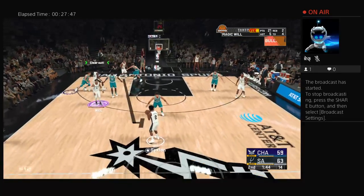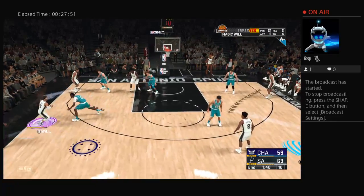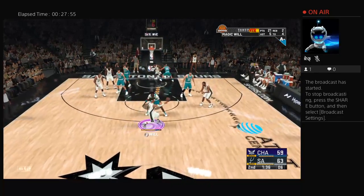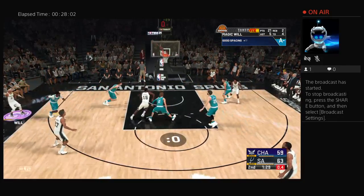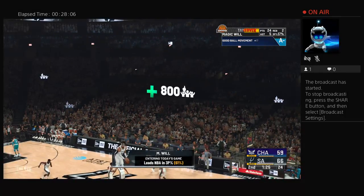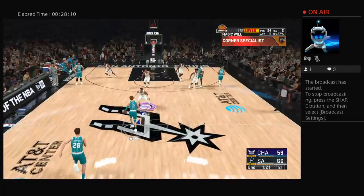Here's Magician. And here's Warren. Shot clock at 5. Here's Magician. Sinks the tray. 24 points for him. Well, that's almost a sure thing when you leave him that wide open on the perimeter. I mean, that's his sweet spot.